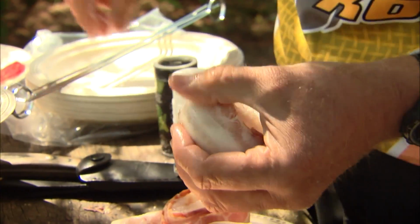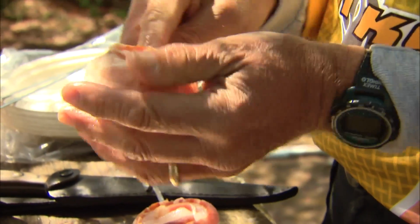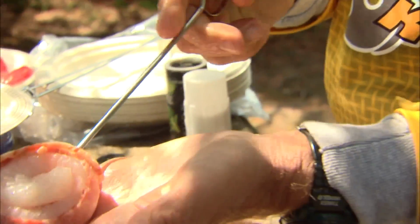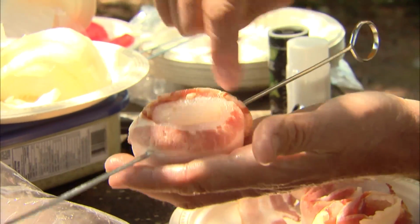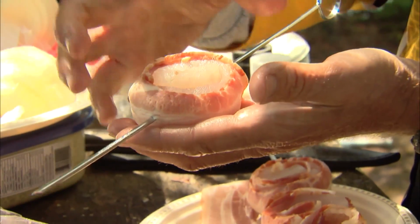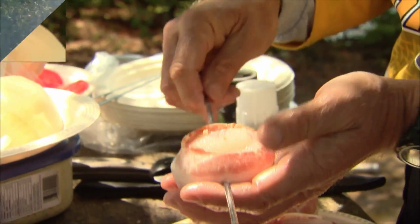Okay, so you see I'm trying to do them nice and tight. I'm making sure that that fillet is covered. And then these are just dollar store skewers, and these are going to lay on top of the grill, and they're going to taste great. So look, you can understand, right, we got the bacon inside throughout, but you got to have it on the outside, and you let it cook so that it's well done. So as the bacon cooks, it'll actually compress and keep the fish in there.